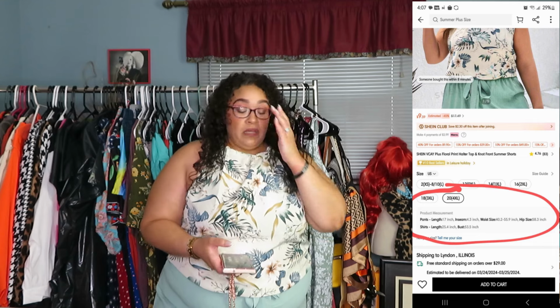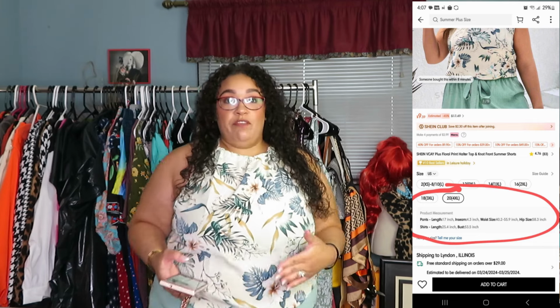Y'all, I feel like somebody is about to jump out of this Shein box and tell me, you're being punked, we're just kidding, here are the real clothes. Okay, so I'm actually going to insert a picture here of this outfit showing you the same measurements that I'm seeing, because this should have fit me perfectly.